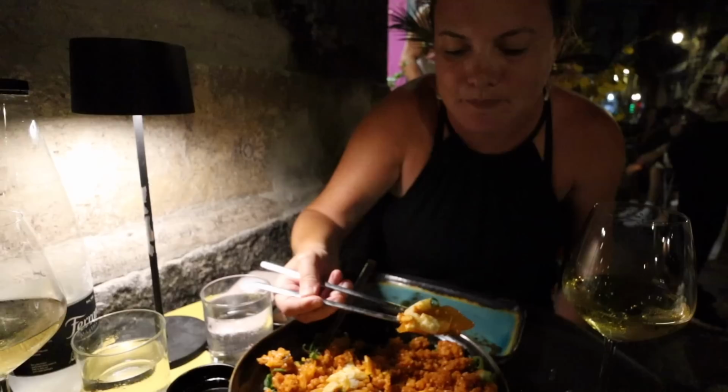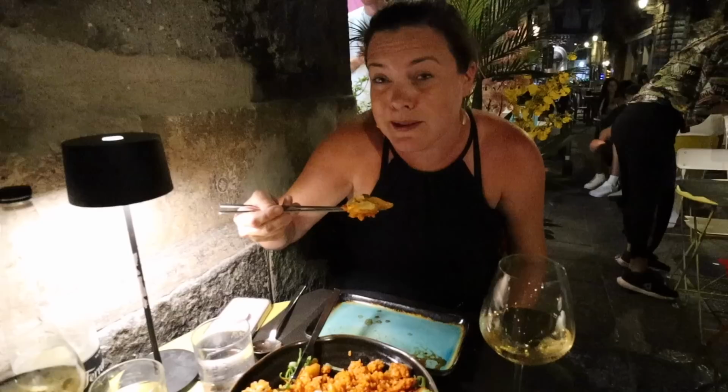Got some egg, got some rice, got some kimchi. Again, all stuff we don't normally expect to find when you're in Italy, but I love that we can get this here.